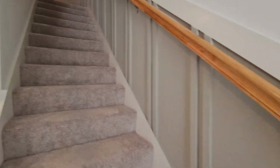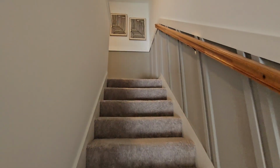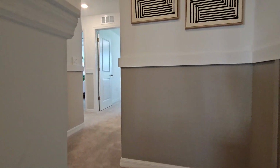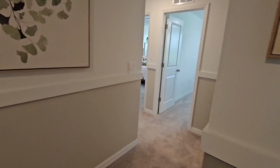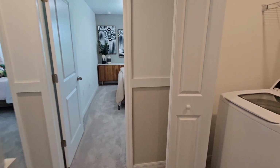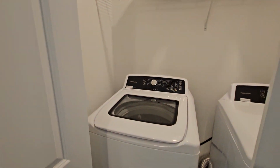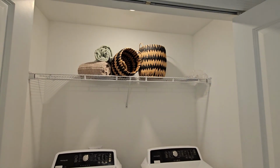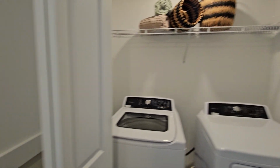All right, so coming up the staircase here, folks, as soon as we get towards the top, directly on our right-hand side, you're going to find the guest bedrooms as well as your laundry space. So here's your laundry space. It's a full-size washer and dryer setup. So you've got plenty of room there along with some extra storage.